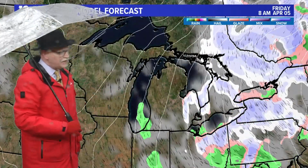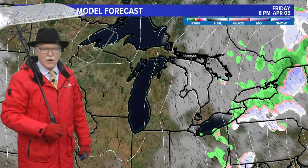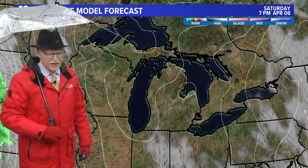And then on Friday, we'll see a little bit of sunshine to start our day, but there'll be a lot of clouds around. We'll call it a mostly cloudy, but at least it'll be dry. Saturday looking great, lots of sunshine. Sunday looking pretty good as well.